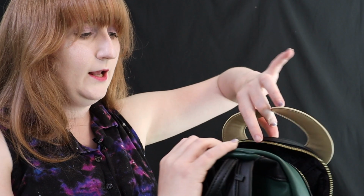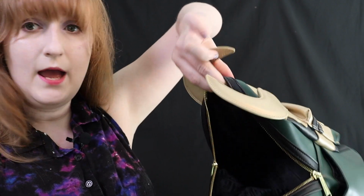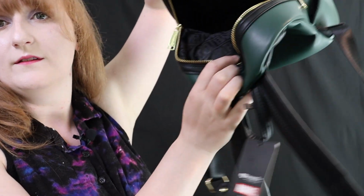Apparently as well, her lining was put inside out in the bag. Now I cannot show you in there, it's too dark, but my lining is correct. It reads Marvel, it's put in there the way it should be, and it's opposite, you know, one reads like this, one reads like this. But that's something to keep an eye out on as well.